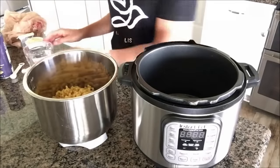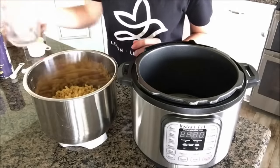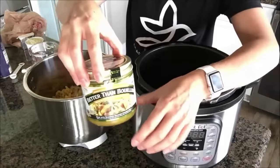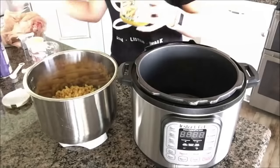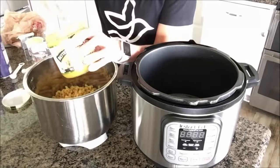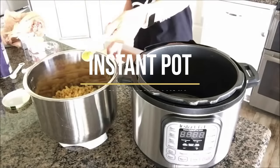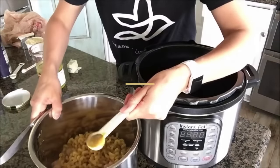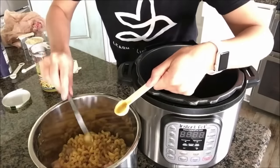Now we're gonna go ahead and add in 2 cups of water, and then I like to use this Better Than Bouillon chicken base. I get mine in this huge container at Costco, so it lasts me a long time. And then I'm just going to go ahead and measure out 2 teaspoons of that. It's kind of hard to get out of the measuring spoon sometimes, so I just kind of scrape it out with a butter knife like that. See?